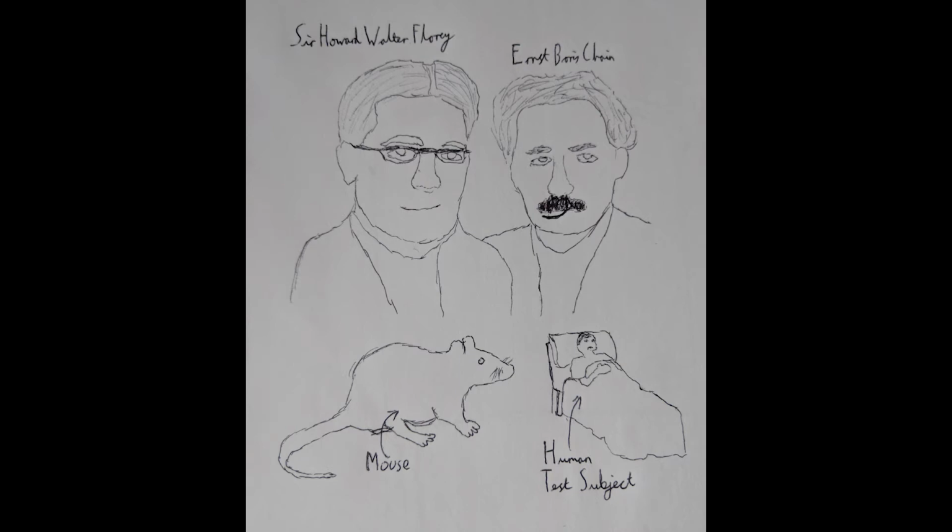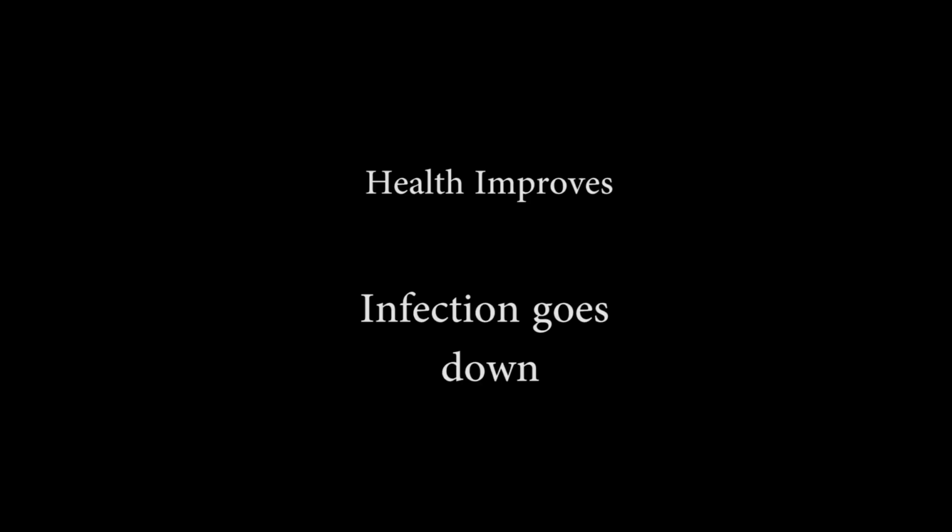They had tried to help a policeman named Albert Alexander who had become infected after being stung by a rosebush. The penicillin worked to treat him for a time, but ran out too soon, and therefore he died. This wasn't the only case where penicillin was used. It was used multiple times by Howard Florey and Ernst Chain on a number of patients, including burn victims. And there was a definite improvement in their health and a decrease in the infection.